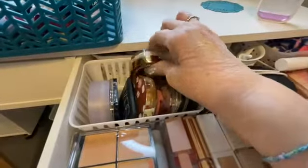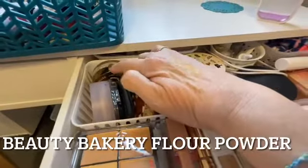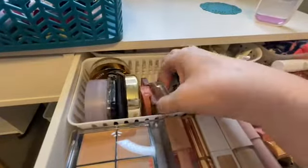By the way, this is my Flower Beauty loose powder. I love that. I've only used it a couple of times. I want to keep that in and continue to use it. So that's blush. Now moving on to highlighters.